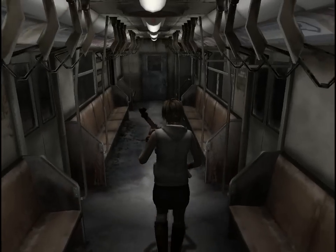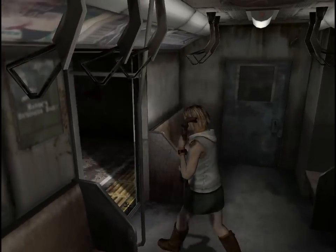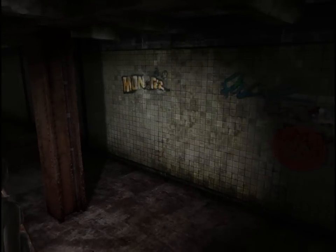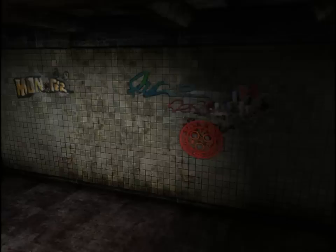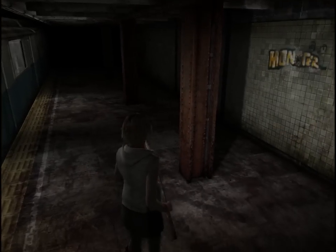But with that, it appears that our subway journey is at an end, and where we are left off, well, that's kind of anybody's guess, but there is a save point waiting for us, and I think that's a good stopping point for now.